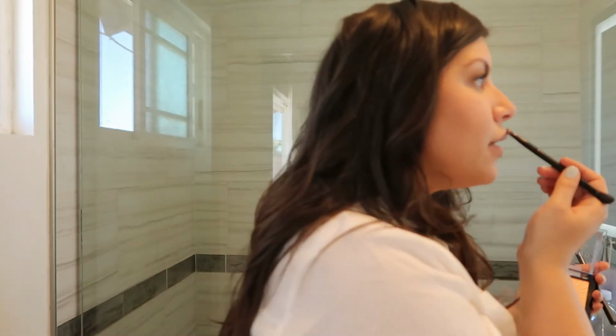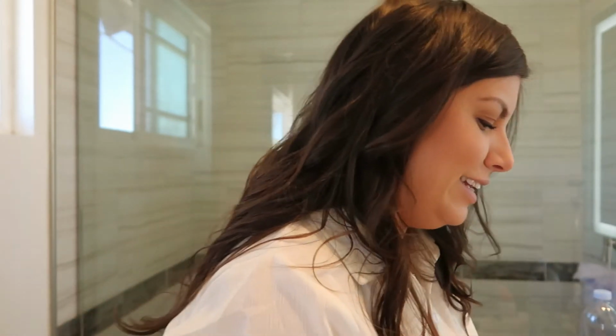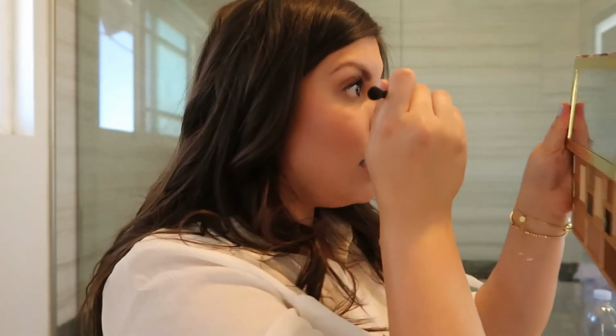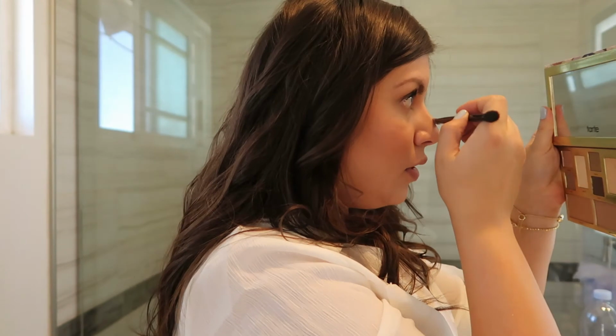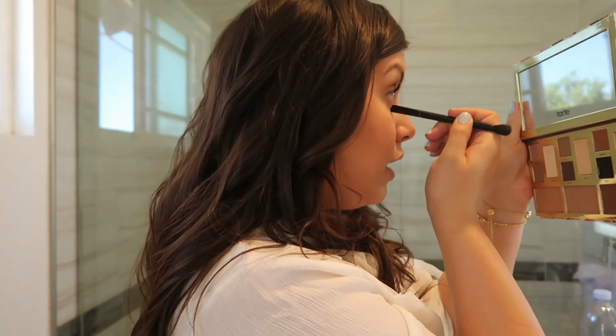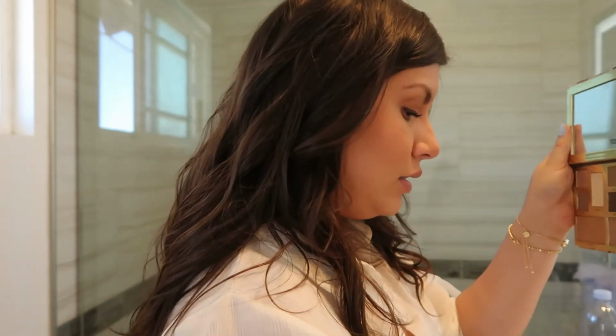So I like to highlight my Cupid's bow. Oops, went way intense. That's what happens. It's okay. A little too much highlight for today is fine. Then we'll go on the bridge of our nose. Definitely inner tear duct right here. This will really help brighten your eyes.